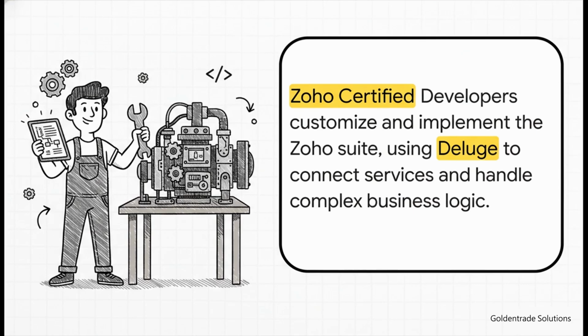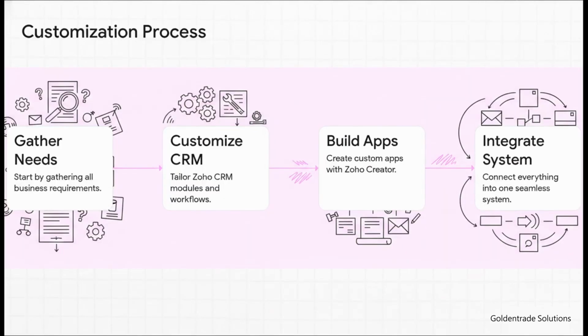And this process isn't just guesswork. It follows a really clear, structured path. A developer starts by truly understanding your business needs. Then, they customize the CRM and its workflows. After that, they build out any custom apps you might need with Creator. And finally, the big one. They integrate everything into one seamless, powerful system.